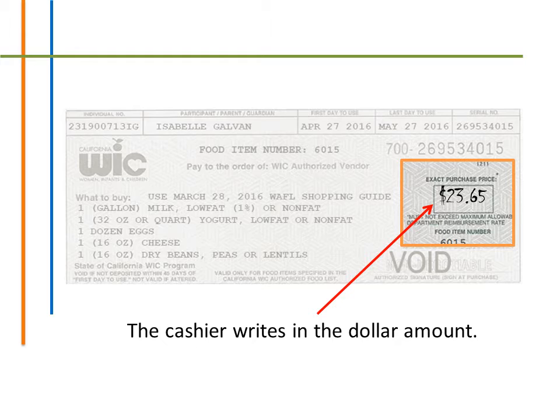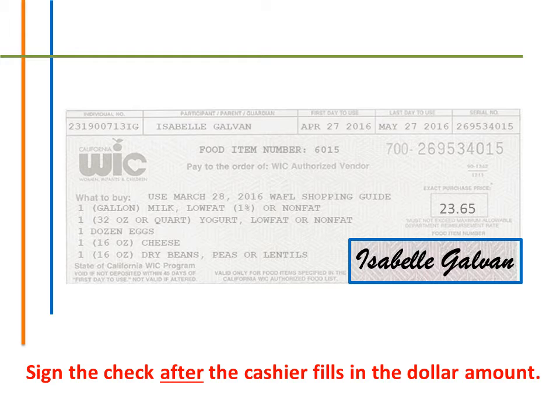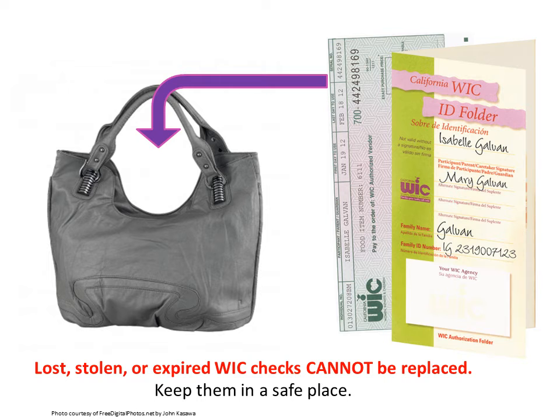This box is where the cashier writes in the dollar amount of the foods that you've purchased with this check. Please remember that you must sign the check after the cashier fills in the dollar amount. And this is very important. Lost, stolen, or expired WIC checks cannot be replaced, so please keep them in a safe place.